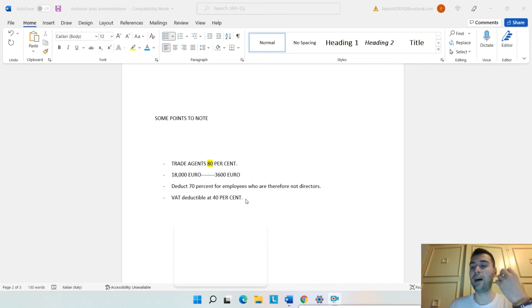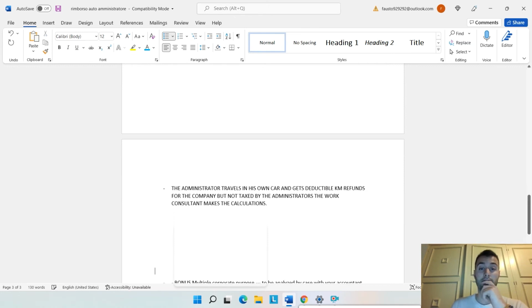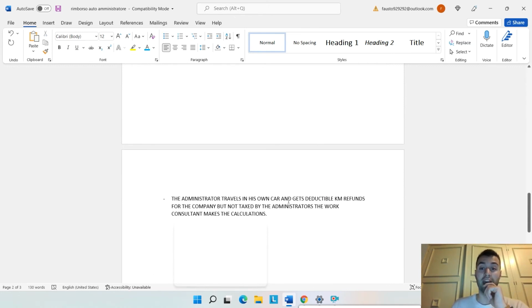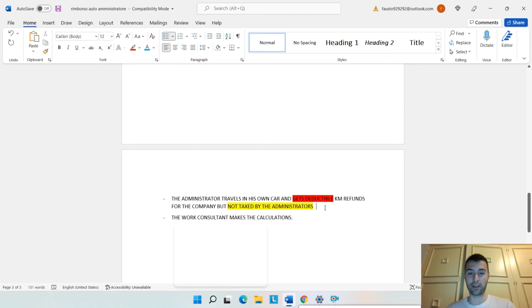So how can we legally have an advantage for the car with an SRL in Italy? Let's say that the administrator, the legal rep, travels in his own car and gets deductible kilometer refunds from the company. Those refunds are not taxed for the administrator. The work consultant, in Italian called consulente del lavoro, does the calculation. So they are deductible for the company and not taxed for the administrator. There is a scheme, a calculation that we do by kilometers, and the legal rep can have a refund.